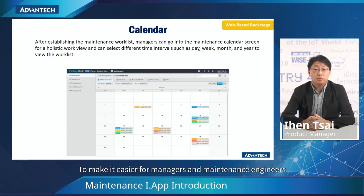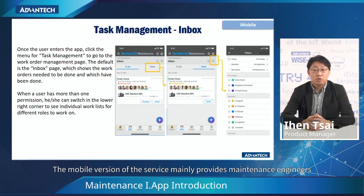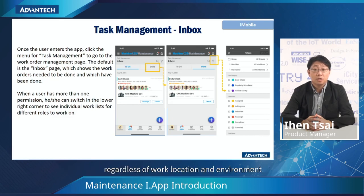To make it easier for managers and maintenance engineers to view the maintenance calendar, we also provide a calendar function to display all the tasks involved, allowing users to view their status in real time. The mobile version of the service mainly provides maintenance engineers and related management teams a way to update the status of the work order more conveniently in the field, regardless of work location and environment. Users can also view the latest progress and detailed information of the work order at any time.